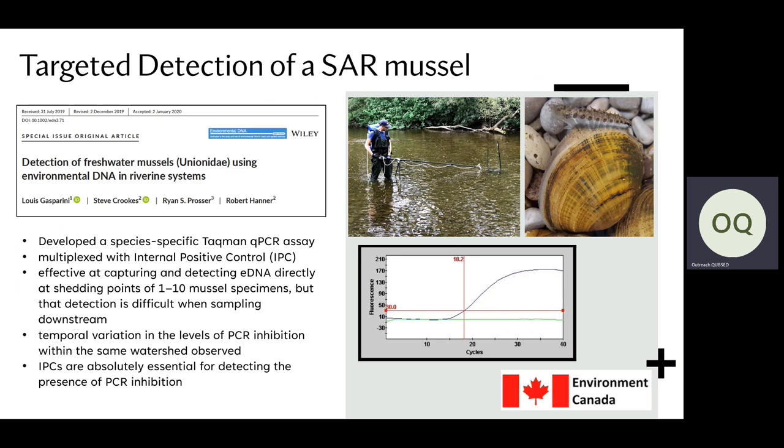So we could do validation of the assay Louis developed in a mesocosm where we knew we had wavy rayed lamp mussel, and yes, the signal works. But then our question was, well, if we took one mussel and put it in a cage out in the Speed River near Guelph, where these mussels haven't lived in decades, so there would be no background signal, could we detect it? And if we were sampling near that single mussel, we could pick up that eDNA signal reliably. The farther we moved downstream, though, it became more hit or miss.